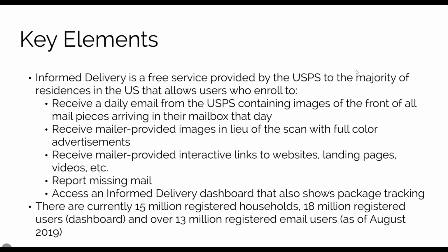But the other thing is that the dashboard also will show you packages. So as you guys know, if you've used Amazon, Amazon's using the USPS much, much more. It gives you much more detailed tracking than just tracking through the USPS. So all your packages will show up there as well.